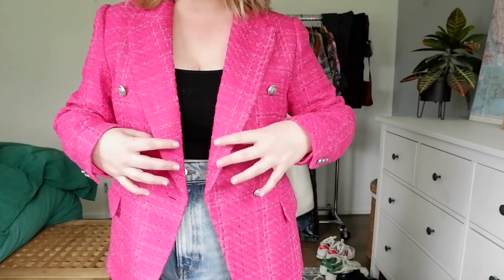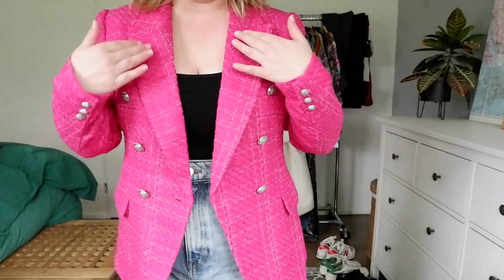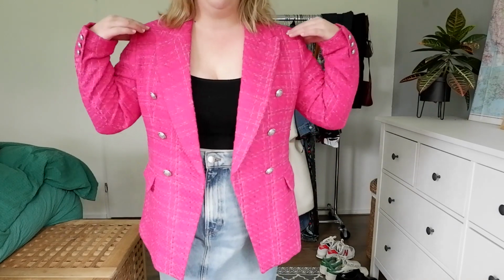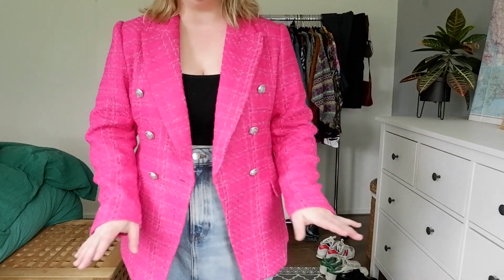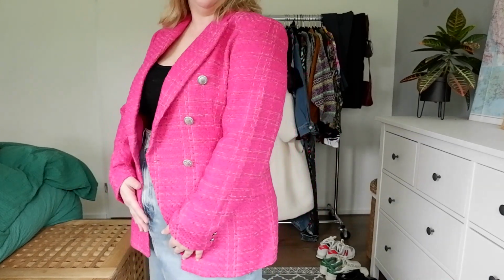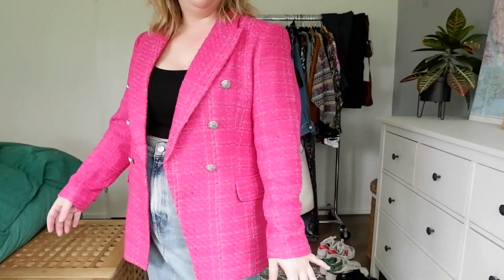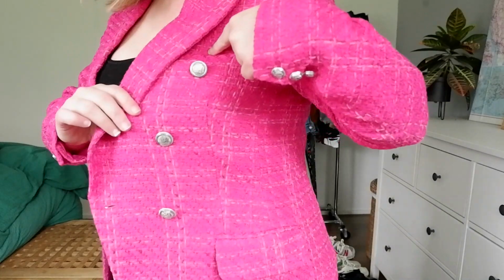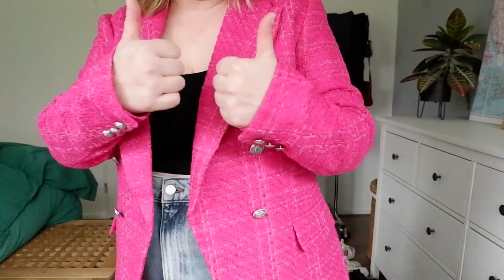I have several blazers in this style from Zara. I really like how it gives you a really nice shape when it does that. It's got a really nice length on me. It's got some shoulder pads, but nothing too exaggerated. And the sleeves aren't overly long on me. So I really like the look of this. With my pale skin and blonde hair, I think this pink works really well. And the buttons are actually silver.